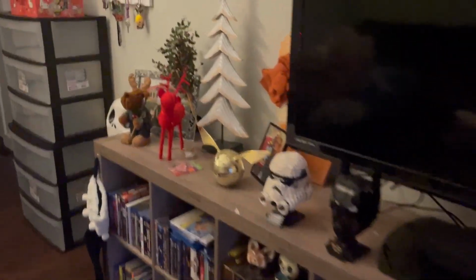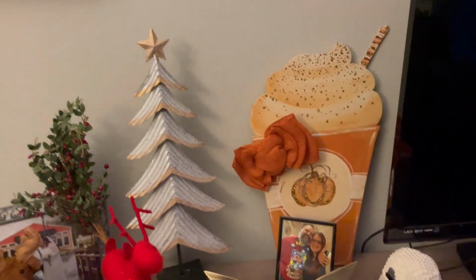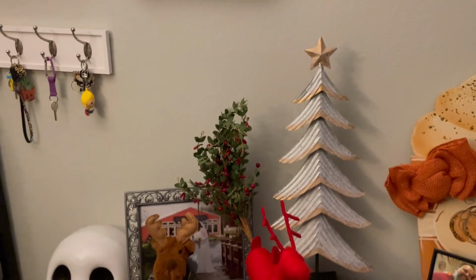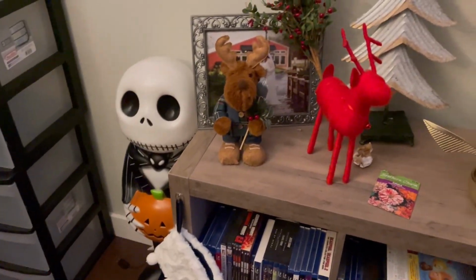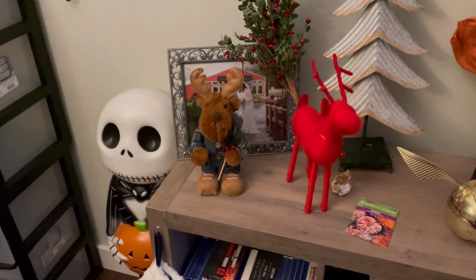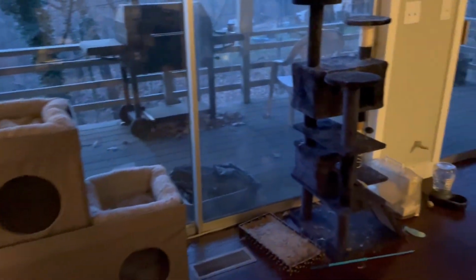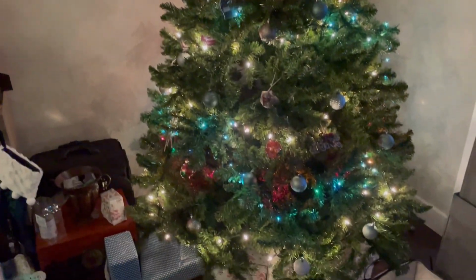Here's a couple of other Christmas decorations. Obviously, I painted that thing. It's like a pumpkin spice latte. But yeah, we got just a couple little decorations. That's still a Halloween decoration we gotta put away. That's the only one other than one other thing. But yeah, there's the Christmas decor with the little cat condo and cat tree. That's all we have over here. So I thought I'd show it really quick.